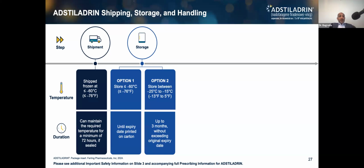So the way it works in terms of shipment and storage is it's shipped frozen at minus 60 degrees and can maintain the required temperature for at least a minimum of 72 hours if sealed. And then you've got a couple of options depending on the freezers that are available in your clinic or center. If you have a minus 60, it can be stored until the expiration date printed on the carton. If it's between minus 25 to minus 15 degrees, you get up to about 3 months without exceeding the original expiration date.